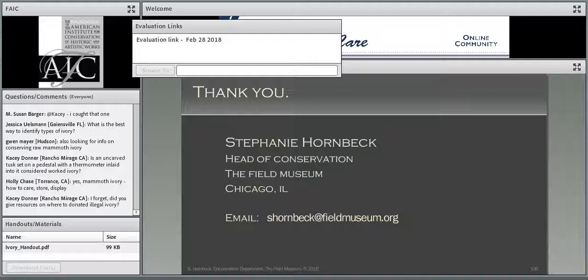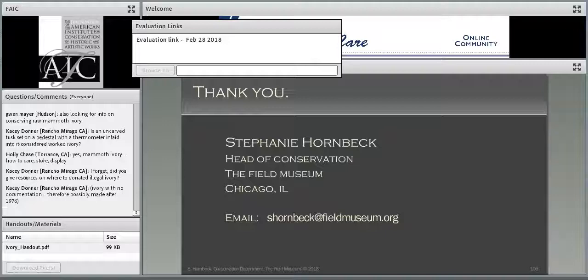Not especially, although it is important to have low light levels and ideally filter out UV light sources through the use of UV barrier films or coatings on vitrines, or plexiglass, which has a built-in UV barrier. But the ivory can remain on display for years at a time, certainly if it has stable environmental conditions and low light levels.